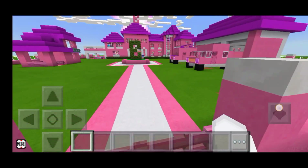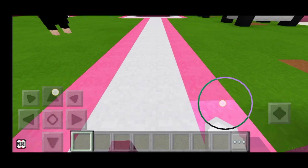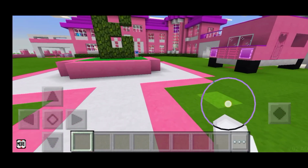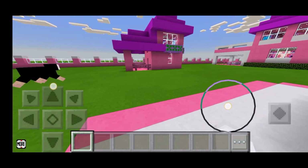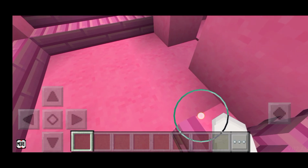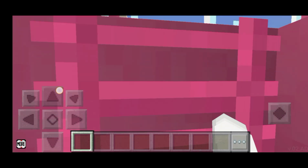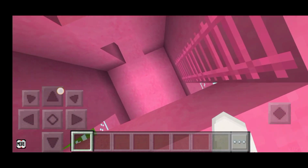And today I gotta show you my Barbie dream house. Okay, this is a Kawaii world and I just built it alone. Okay, before we go to the house, first we can go over here. This is just a little house, yeah, a little house here. Look, if you want to smell fresh air, you can go here.